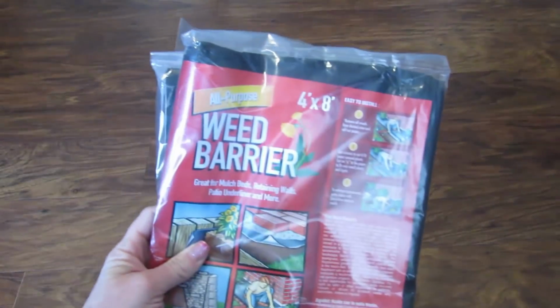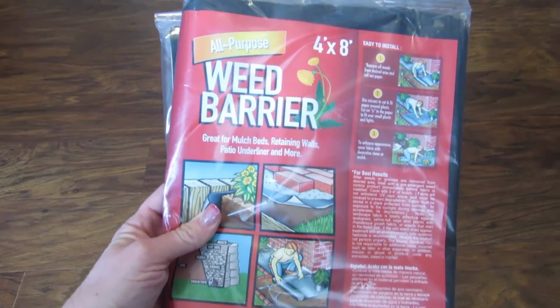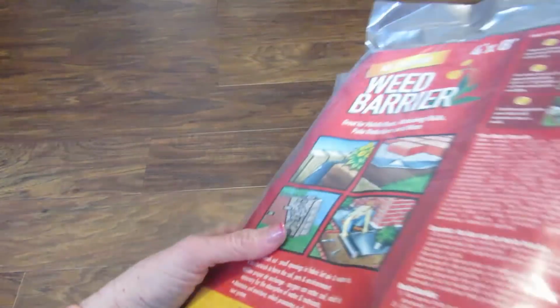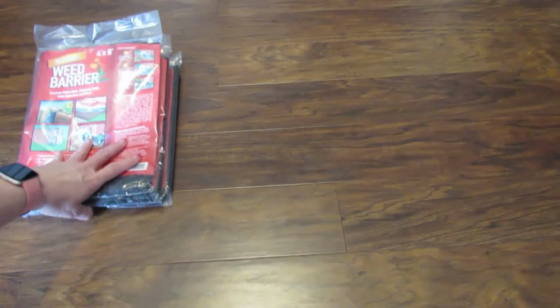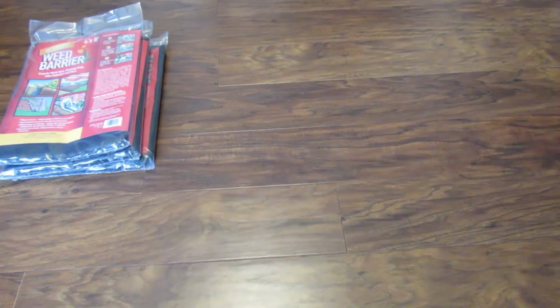I picked up three of these 4x8 foot weed barriers. I think I am gonna try to figure out a place to put a small garden in. I think I already figured out a place, but I just have to make sure it'll work. So I grabbed these because I figured once I make my decision, they'll probably be all gone.